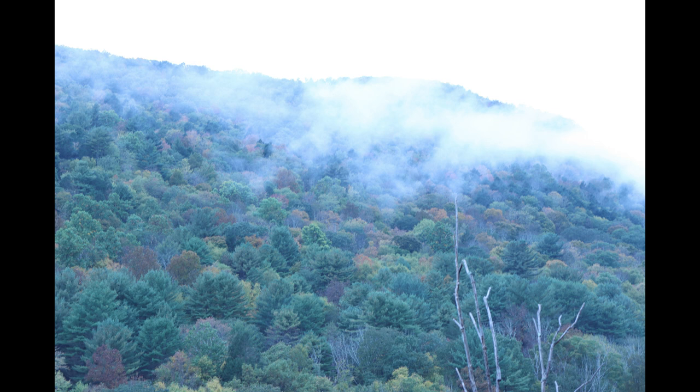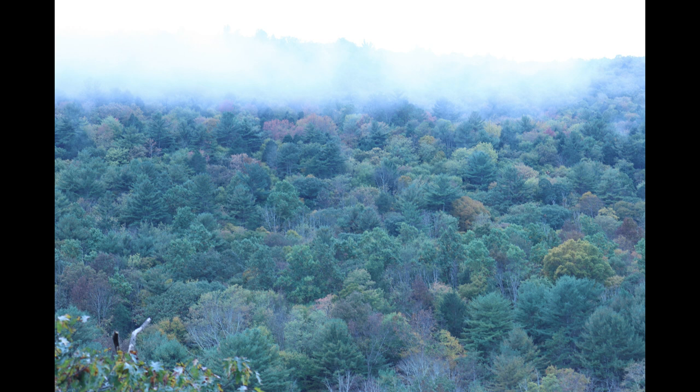We went fishing there October 12th. We had a pretty good day, caught a lot of big browns. Tracy caught a really nice rainbow.